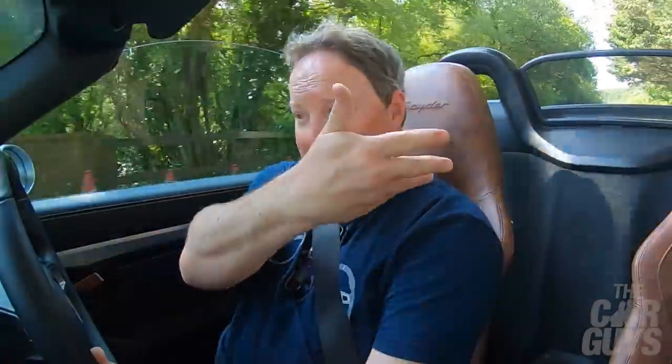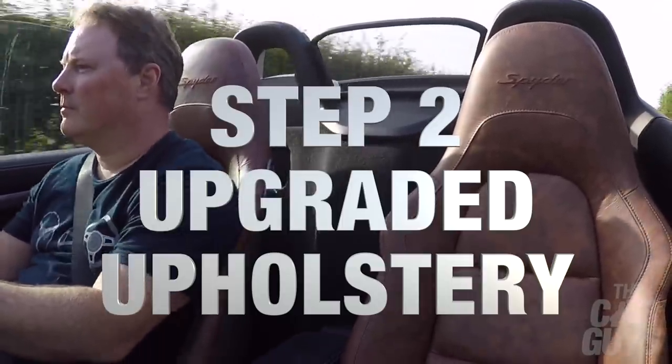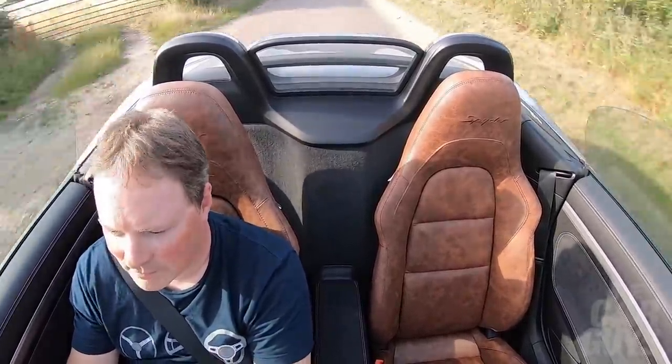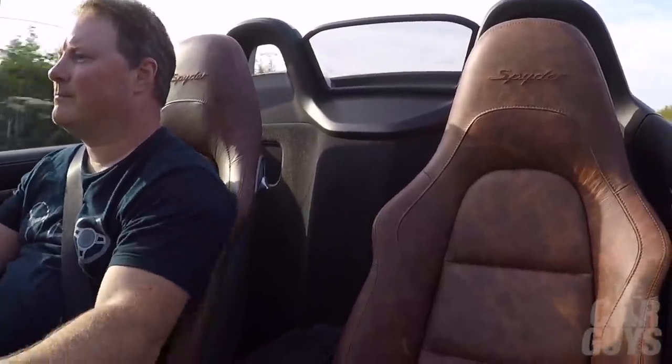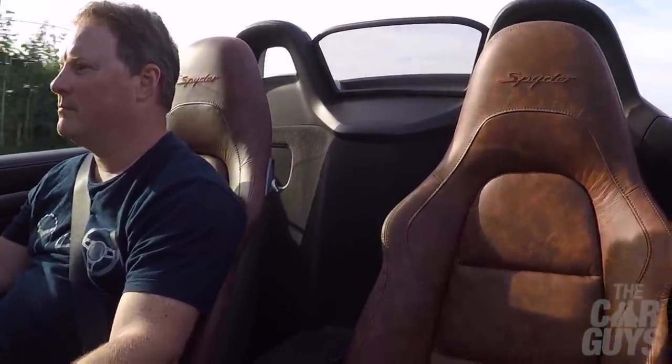Stage two is these wonderful aged leather seats. I went for the standard seats because I wanted to go for comfort. I didn't want to have buckets. I've got enough arthritic pain from the buckets in my GT3 Touring to know that in this car I wanted to be able to get in and out of it easily and comfortably. Now they've got that aged sort of cafe racer 1950s racing Porsche look.